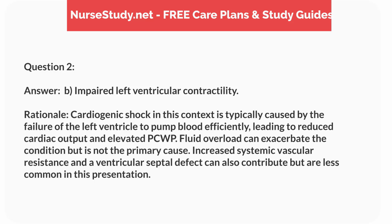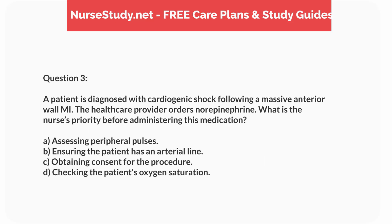Fluid overload can exacerbate the condition but is not the primary cause. Increased systemic vascular resistance and a ventricular septal defect can also contribute but are less common in this presentation. Question 3. A patient is diagnosed with cardiogenic shock following a massive anterior wall MI.